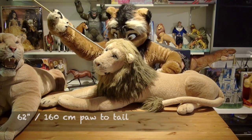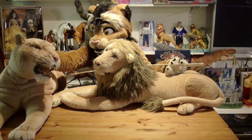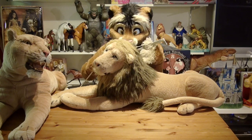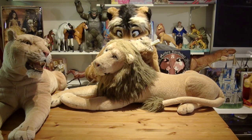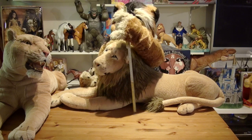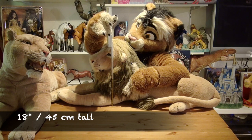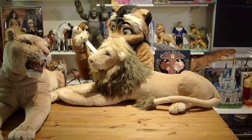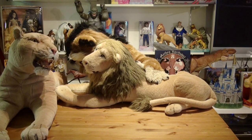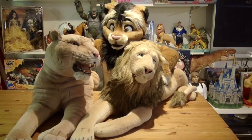So this is a big plushie and actually very similarly sized to the lioness. So I made these two a couple, and they are the best friends in my pride. Let's see how big the head is. And that comes up to around 45 centimeters, that's around 18 inches. You can see it's a little bit smaller than the lioness, but still, they make a very good couple.